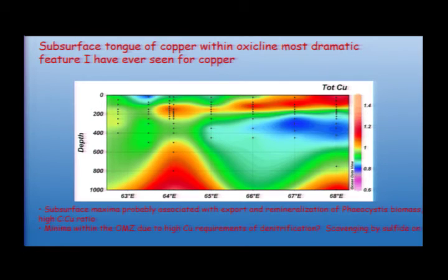But here's one that is. This is a profile of copper, and those of you who know me know copper is one of my favorite elements, but if you're just interested in the distribution of copper in the ocean, it's kind of boring. It has an almost linear increase with depth. Over this sort of depth range, it would probably hardly change at all in most places, except in the Arabian Sea. I've never seen anything like this anyplace else.